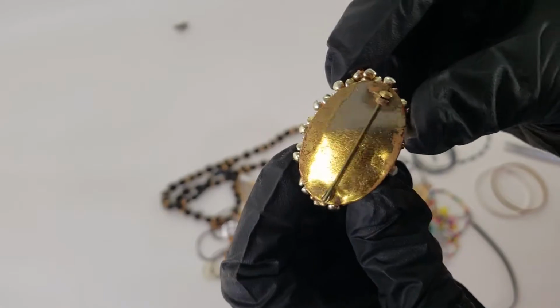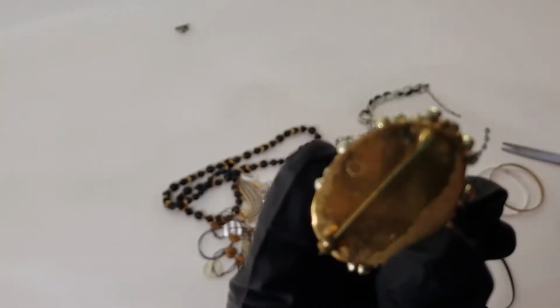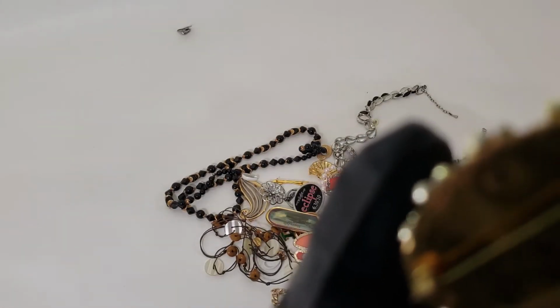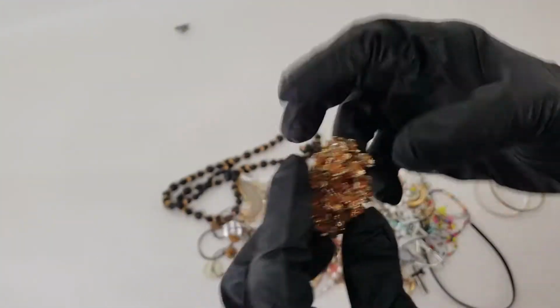No name. It is stamped with something. Boy, I'm going to have to get the magnifying glass out for that. West Germany. Cool. I will have to check that piece out.